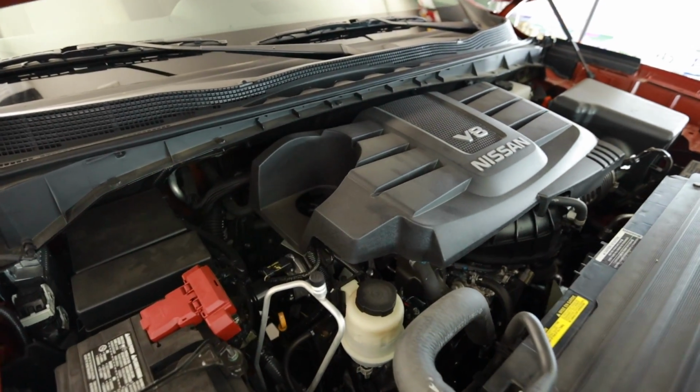Powering this 2020 Nissan Titan is the VK56VD, a 5.6 liter direct injection V8 that produces 400 horsepower at 5,800 RPM and 413 pound-feet of torque at 4,000 RPM. Now the reason why this truck seems so much larger than other half-ton pickups is because it's available with a 5-liter Cummins V8 diesel. Yeah, forget working on this thing.